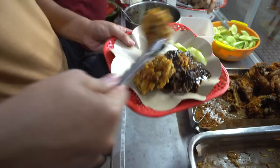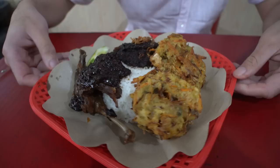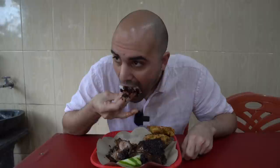For lunch, we came to have this incredibly looking bebek, which is fried duck covered in this secret black sauce. We also ordered a couple of bakwan goreng, which is mixed fried veggies. Get a nice piece. Buon appetito. Mmm. Oh my God. Mmm.